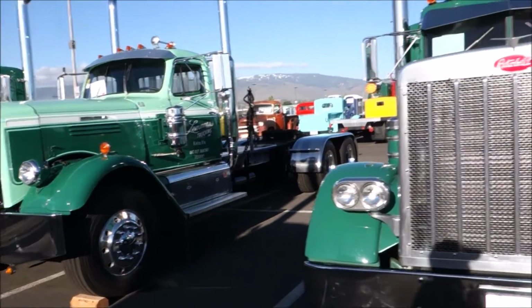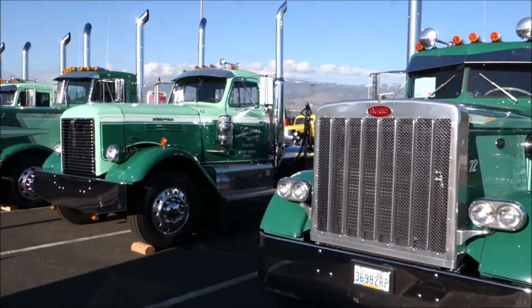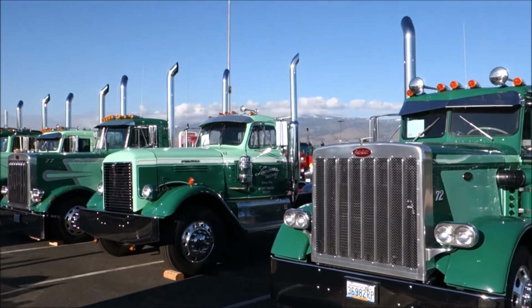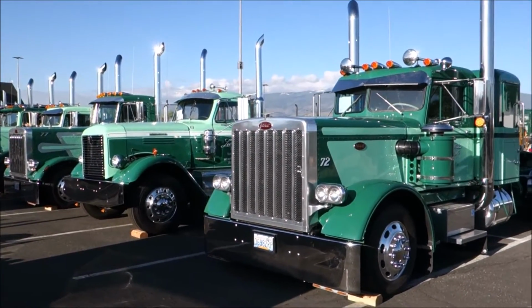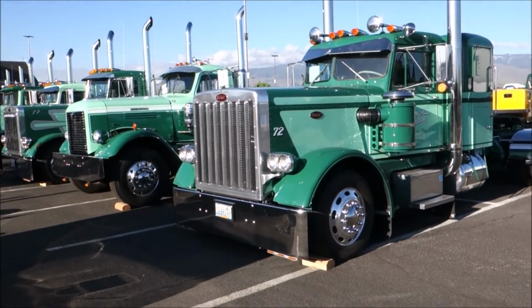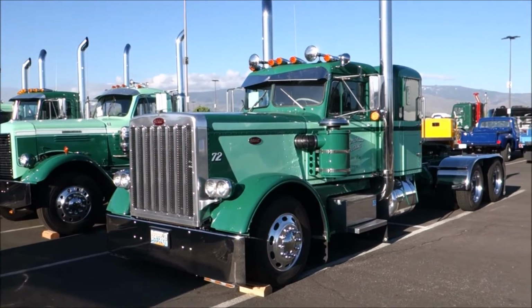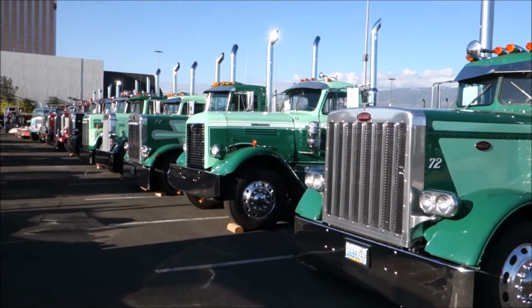Certainly a design style that has survived the test of time. And I think it shows it's possible to have these older trucks and put some decent-sized stacks or chrome on them, and they can look pretty good. Not that I'm a fan of doing that, but it can be done tastefully.